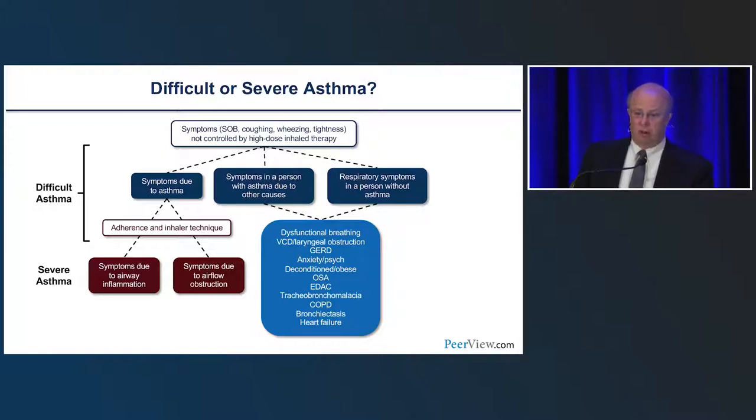And if those are really in place and you've thought about the comorbid conditions, then you think about symptoms due to ongoing airway inflammation and how much of this is due to persistent airflow obstruction. On the right is a reminder, this group doesn't need that reminder, that there is indeed an extensive differential diagnosis that you should at least work through.